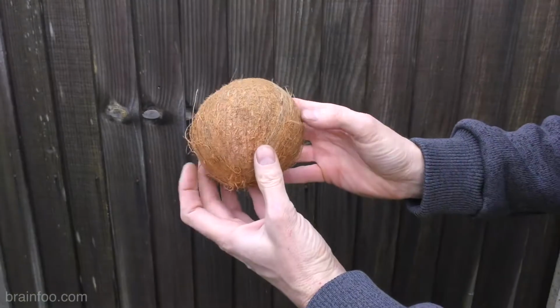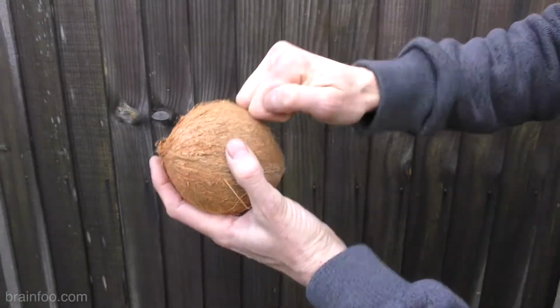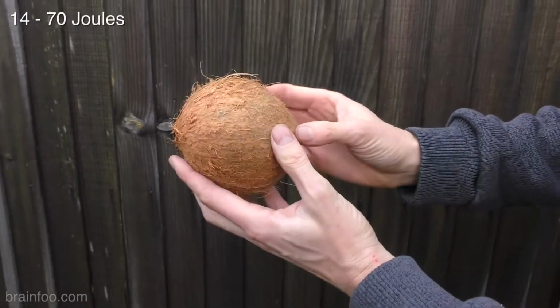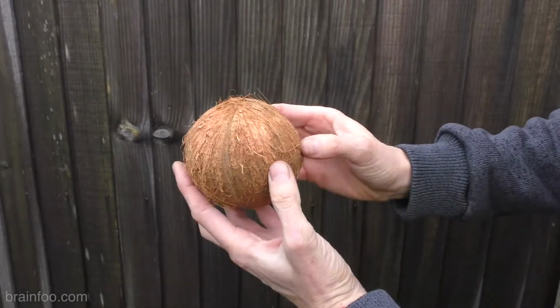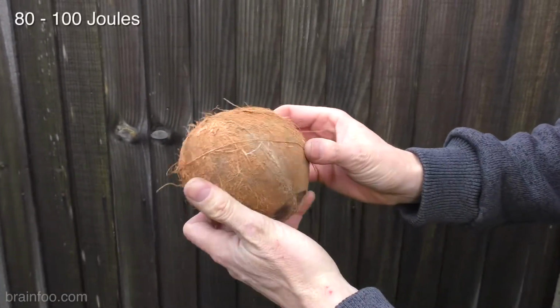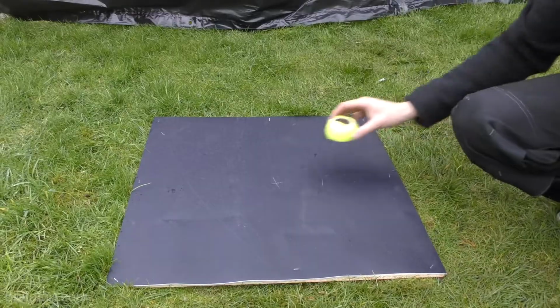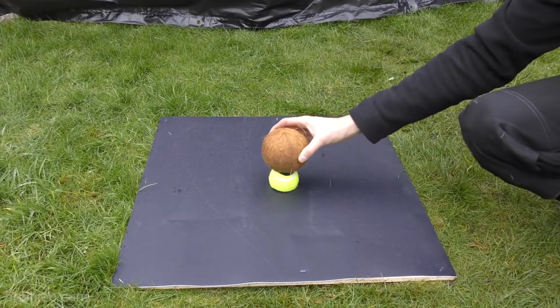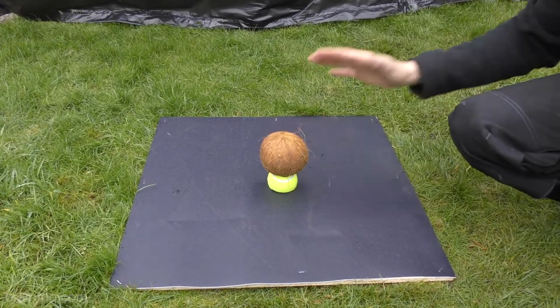It's often said that a simple coconut is the closest stand-in for a human skull, and according to research, 14 to 70 joules can result in a fracture, with 80 to 100 pretty much guaranteeing the job. So let's not mess around and crank Thor's hammer to the top of our 4-meter test rig to simulate that superhuman throw.